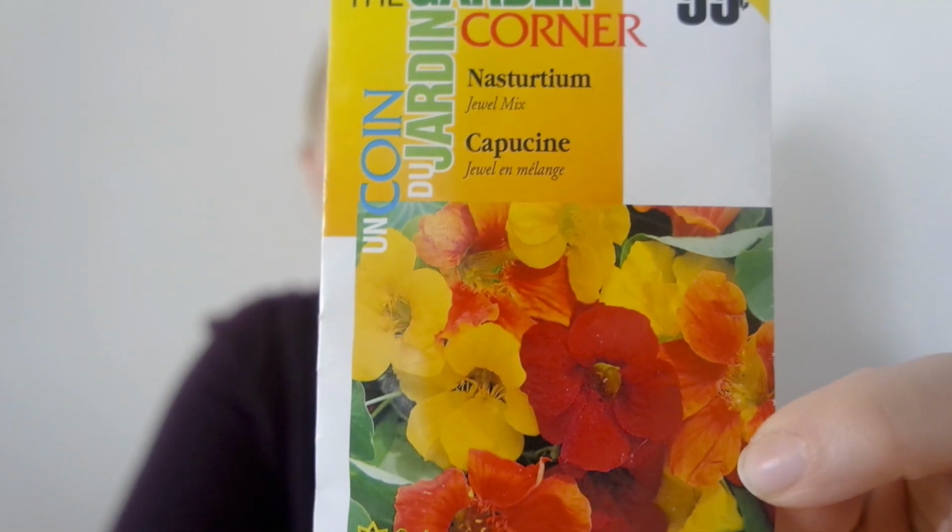Okay. Nasturtiums. Nasturtiums are delicious. My kids love eating these. You can eat the flowers, you can eat the leaves, you can eat the seeds. I have made pesto with nasturtium. You can make a pesto with 50% nasturtium, 50% basil. It's a little spicy, maybe like a radish, but it's delicious. My kids love eating it just for the novelty of eating flowers. They find it so fun.